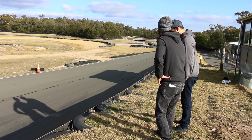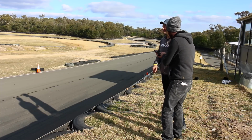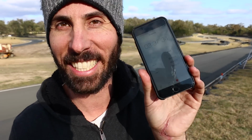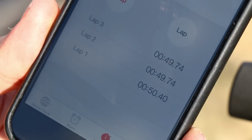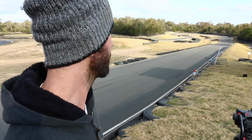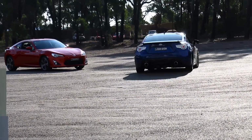Looked like a fast lap, and we're pretty impressed with the results. How is that even possible? That is 49.74 exactly on both of those laps. We've taken a total of 2.5 seconds off our original lap time, and even Andrew's impressed. That is incredible. There it is, Martin. That's the results. Nice. Let's go home and get some tofu, man.